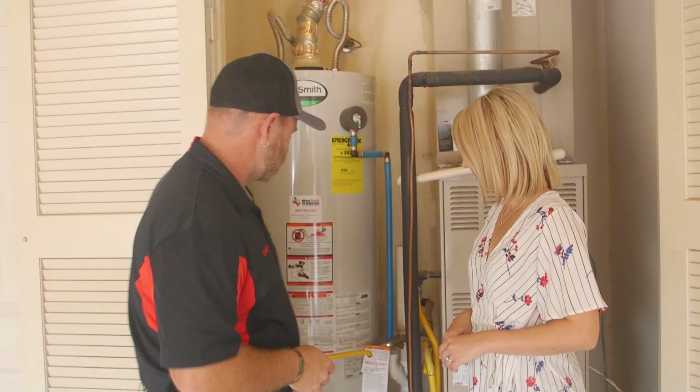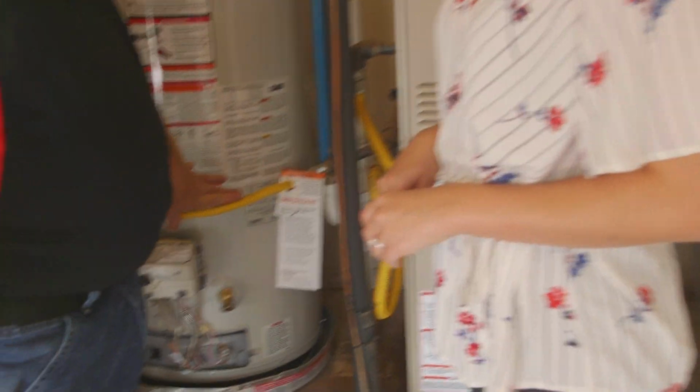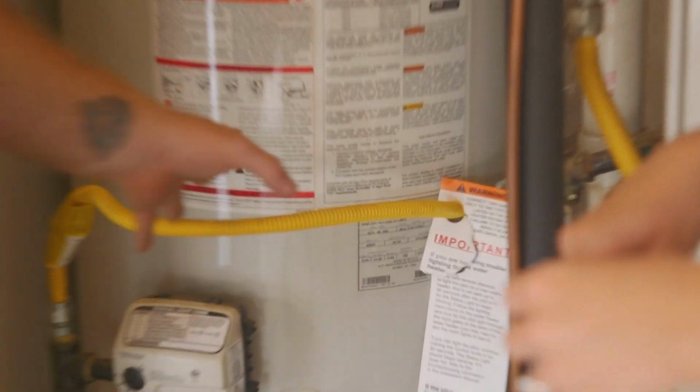And then we look at the gas flex. We always replace the gas flex on a water heater. Gas flexes are not to be reused.